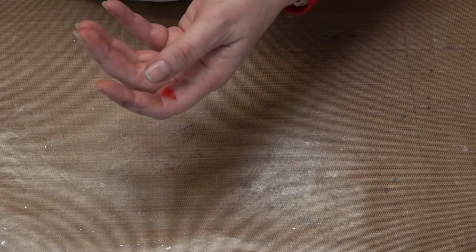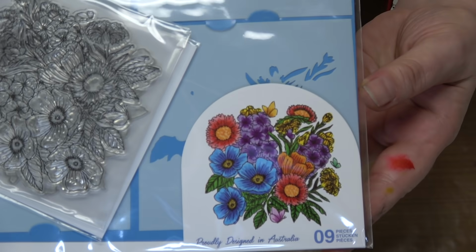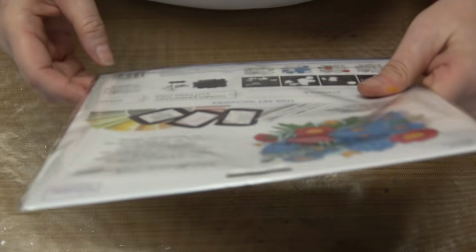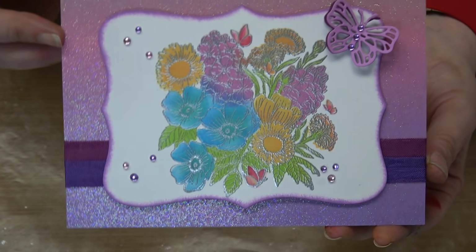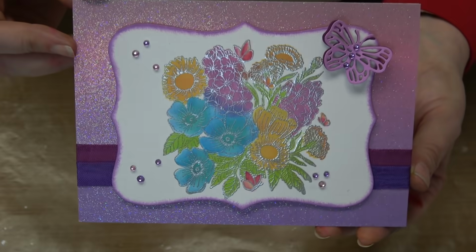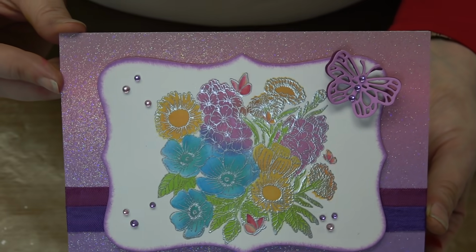And then the next set I have for you is here. This is the one I actually didn't use today. It is CO728520. And oh my gosh. Okay, I did show you this sample in the beginning. Is that beautiful? Look at the embossing, look at the coloring. Oh my gosh, that's gorgeous. Love that one.